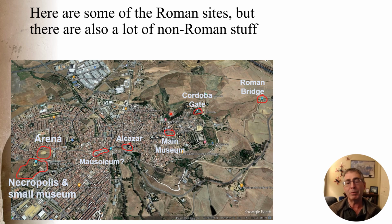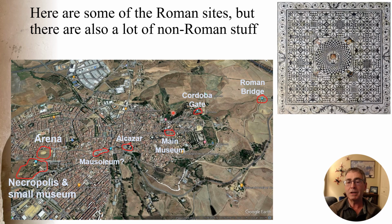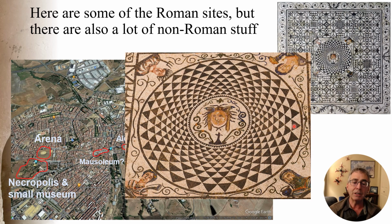For example, in the town hall, there's this very detailed mosaic you can see here. I've got a blow up of it here. So you've got a Gorgon in the center, and then they say that these are the 4 seasons around the outside. If you know why they would call this the 4 seasons, I'd be very interested, because I see this guy with what might be a trident or a pitchfork.